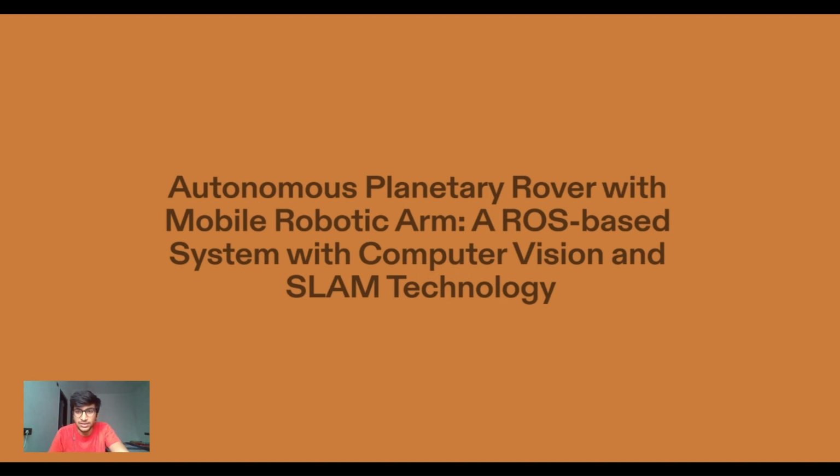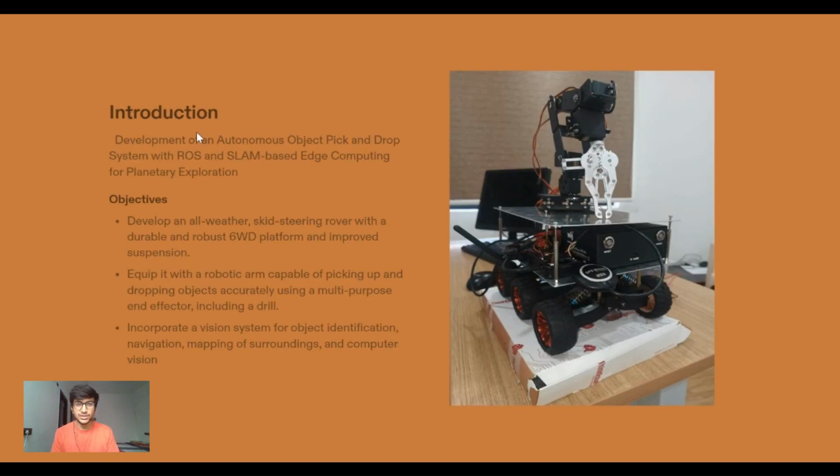exploring another planet. So our problem statement is to develop an autonomous object pick and drop system with Robotic Operating System and SLAM-based edge computing for the purpose of planetary exploration.